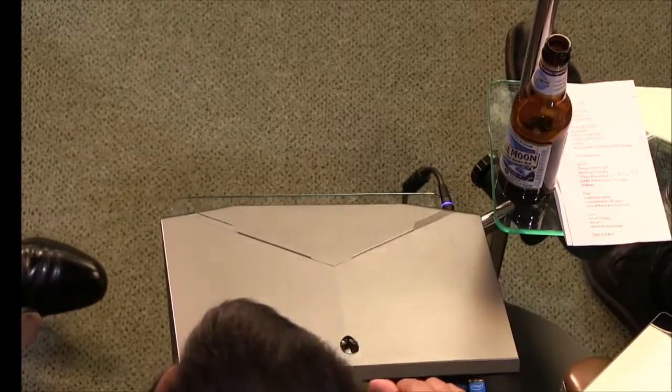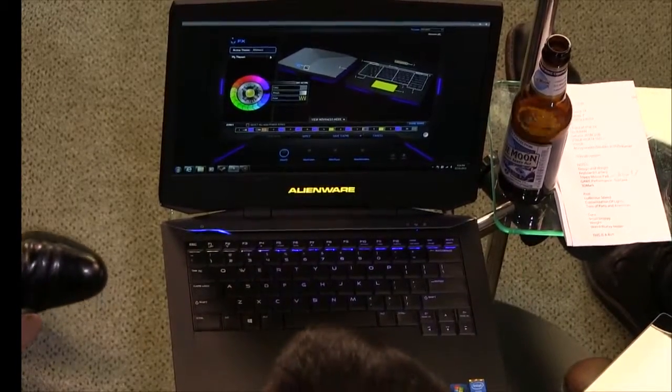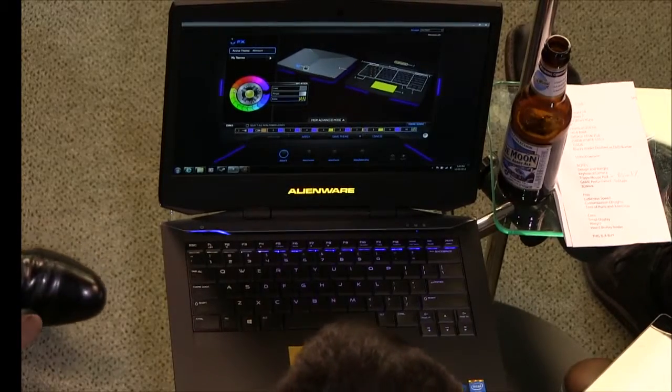But I guess if you take it to a LAN party and you did spend a little extra, because the Alienwares aren't cheap, you've got to have something to show for it. Yeah. Some fancy trim. Yes.